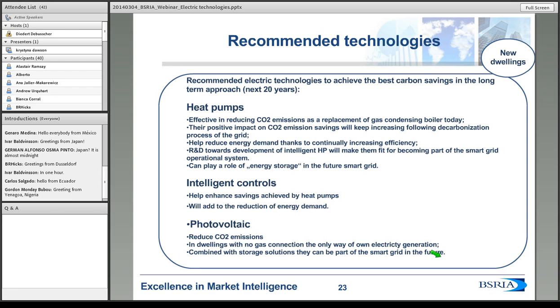They are also becoming intelligent and can play an important role in balancing demand in the smart grid system, acting as energy storage. Intelligent controls enhance energy savings achieved by heat pumps and add to the reduction of overall energy demand. Photovoltaics reduce CO2 emissions significantly in countries where electricity is CO2 heavy. They are the only way of own electricity generation in dwellings with no gas connection, and when combined with energy storage solutions, they can be part of the smart grid of the future.